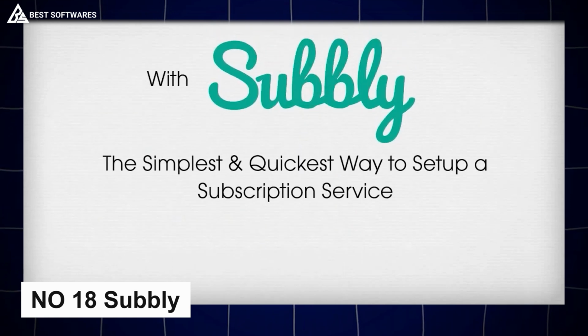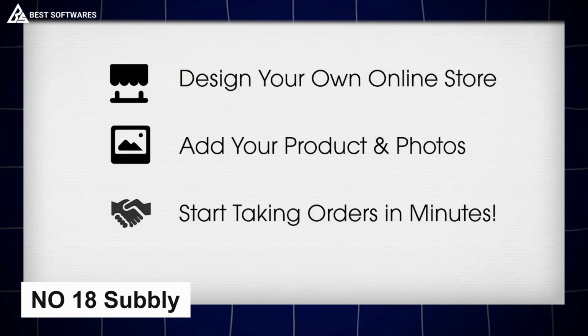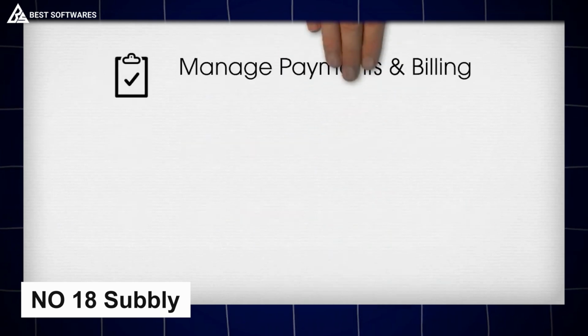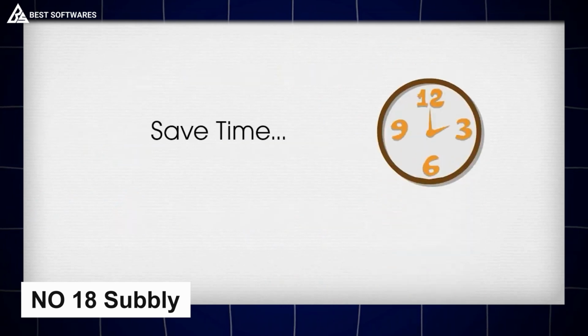Platform number 18 is Subly. Best for subscription-based businesses. Subly is a beginner-friendly platform designed for subscription-based businesses. It offers simple tools to create subscription models, manage recurring billing, and retain customers. If you are starting a subscription box service, Subly is your go-to solution.